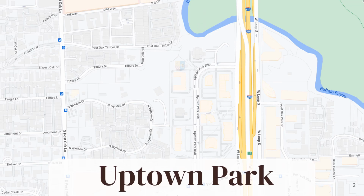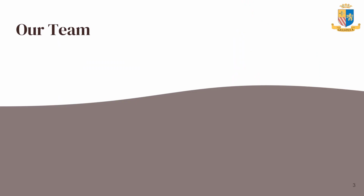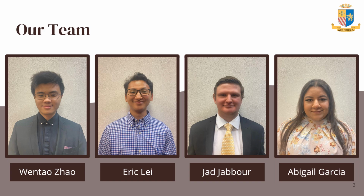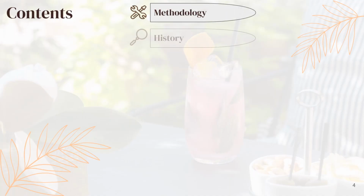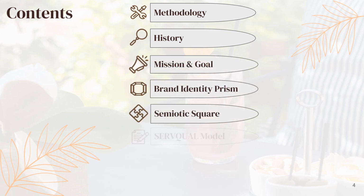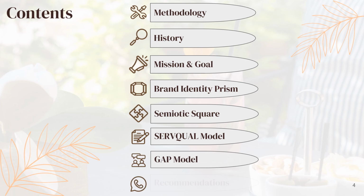Our hotel is located in Uptown Park near some of Houston's finest luxury shopping and dining locales. Our service management team consists of Wen Tao Zhao, Eric Lay, Jed Jabor, and myself, Abigail Garcia. Today, we'll be going over the methodology, history, mission and goals, brand identity prism, semiotic square, ServQual model, gap model, and recommendations based on our analysis.